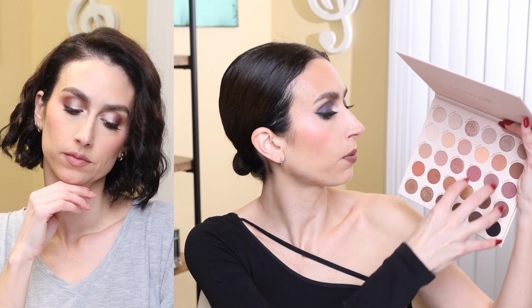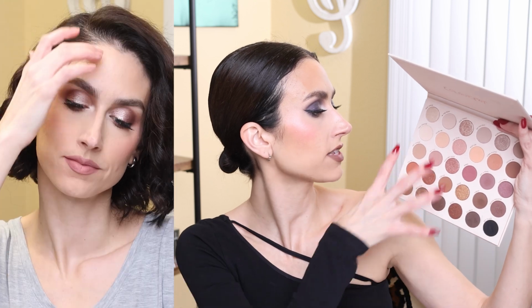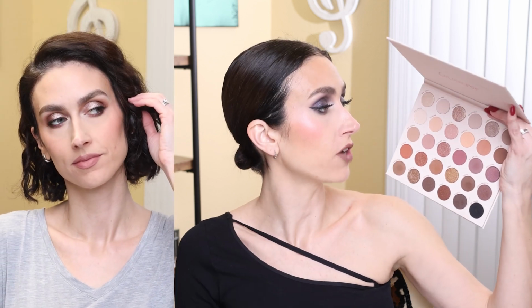Now, is there a huge variety in this palette? No, of course not. But you have warm tones. You have some more purpley undertones. You have some neutral tones. I wouldn't say cool tones, but honestly, I've really enjoyed all the looks I've gotten out of this. We have a lot of mattes. It's very matte heavy, which is my preference.